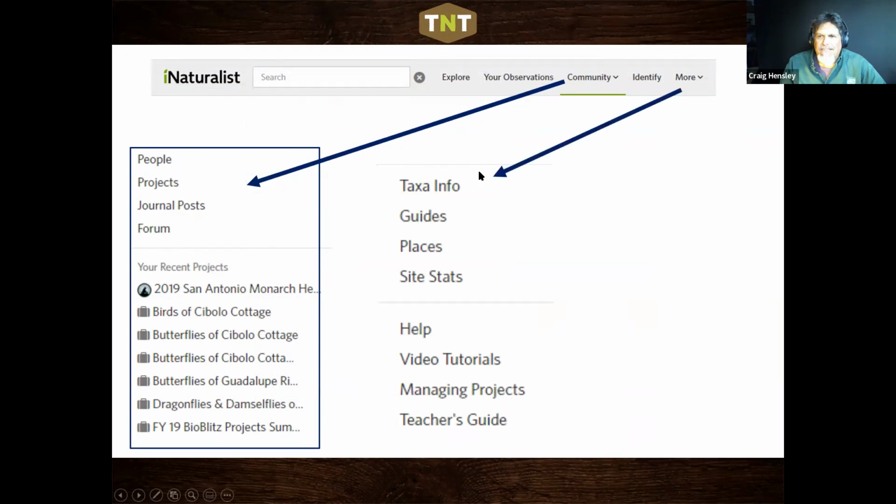Under more, you're going to find taxa info. Let's say you're a master naturalist, you've been asked to give a talk on something. You can go to taxa info on iNaturalist and find photographs that give copyright permission to use those photographs in presentations. I use them quite a bit in some of my presentations when I don't have the photographs that I need. Very, very valuable. And then down below, we have the help page. If you click on that, I'll show that to you in just a moment.